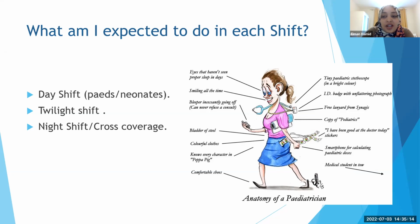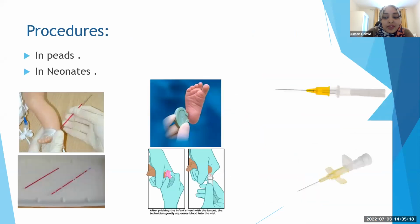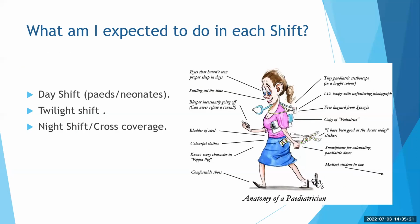If there's anything in the chat, please let me know, Boran, because I don't have a view of the chat at the moment. So these are the shift types, and what you are expected to do in each shift type.